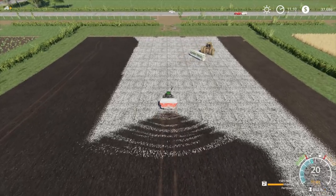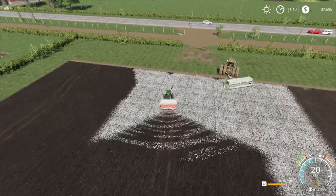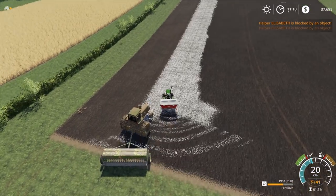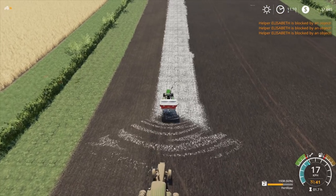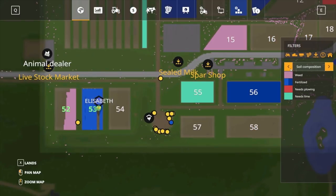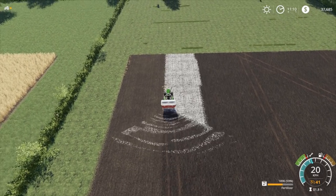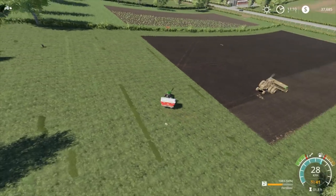What are you doing now? I'm hoping you sort yourself out in a second here. Elizabeth now, alright. I think you're fertilizing anyway as you go, aren't you? If we go and have a look, I think she is anyway. She's fertilizing with the seeder as she goes, but that's fine. We'll get it done, and then we'll head on to the other field. Get the other one fertilized.